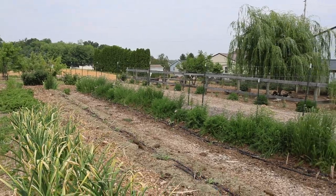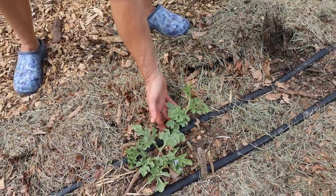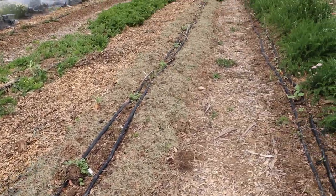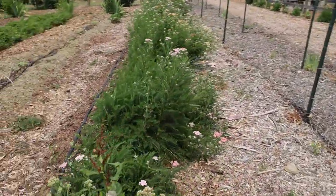Okay. And the next row is watermelon, right? This is my row of watermelons. One of them. I have two rows of watermelon. And they're just starting to vine out. So this area should turn into one big watermelon mass with hopefully lots of watermelons. And hopefully your row here will contain them. Yeah, we'll see. But this stuff, I don't care if it does vine through here.